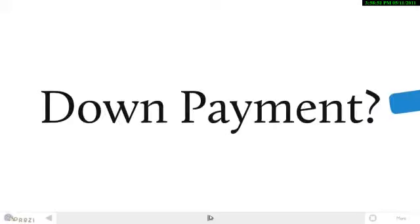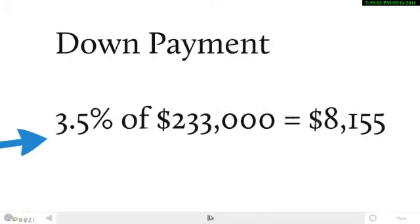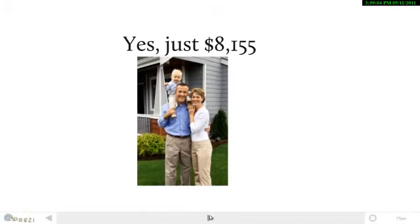So what is your down payment? Your down payment is 3.5% of your total project cost at $233,000. So $8,155. And remember, you asked the seller to cover your closing costs and prepaids. So yes, just $8,155 is your down payment. Now, what if you don't have a down payment? Well, you can always borrow it as a gift from family members, or you could utilize one of the down payment assistance programs. So now where are we at?